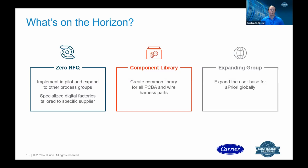We have been doing a lot of custom sheet metal work, and we're talking about parts that we may only make once or twice. Because of that, we want to cut down a lot further on that time with this supplier.